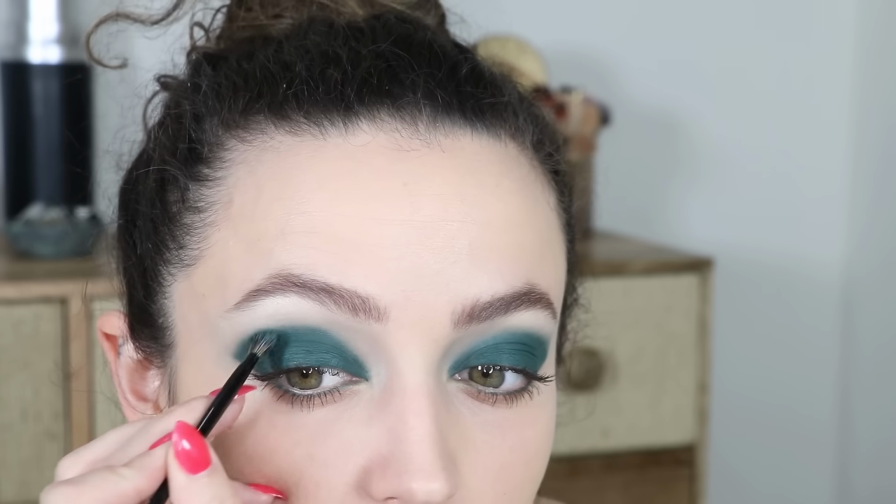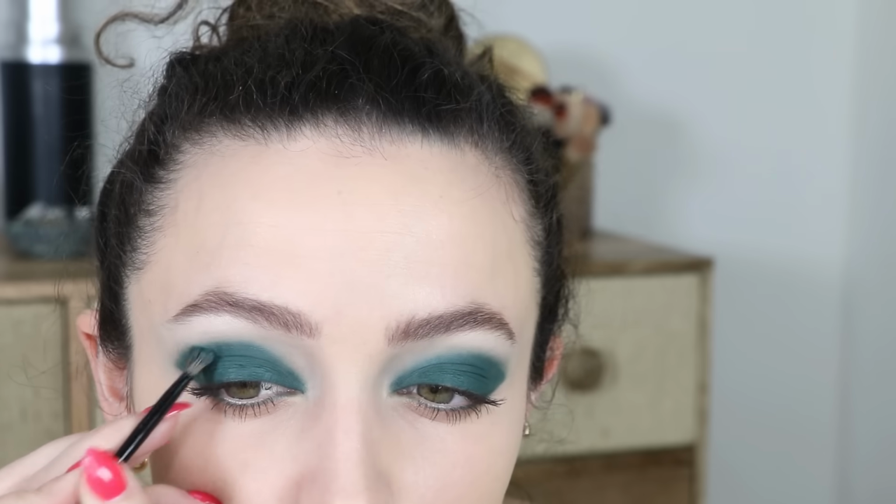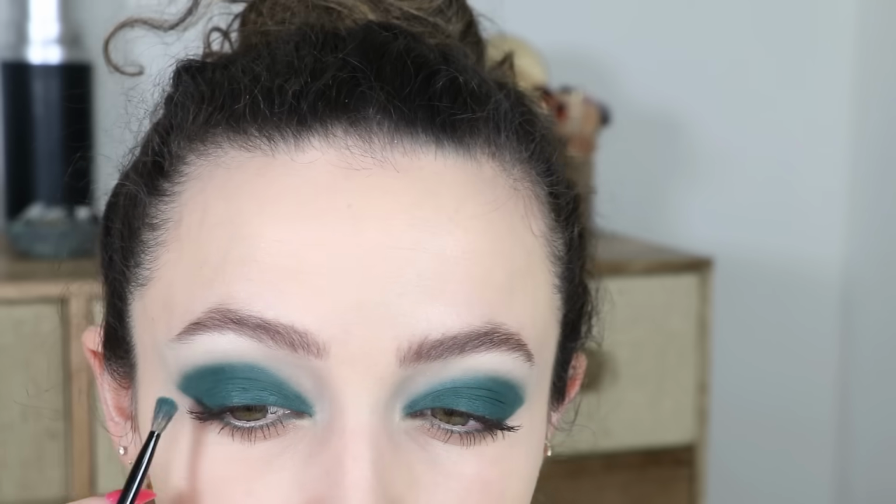I wanted to extend the eyeshadow a little bit more on the outer corners here. Okay, I like the brown mascara, but I just gotta top it off with some black. The eyeshadow is a little bit too intense for the brown mascara. I love the brown mascara though for every day, you know?